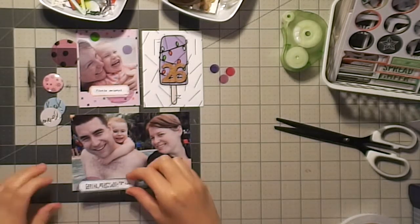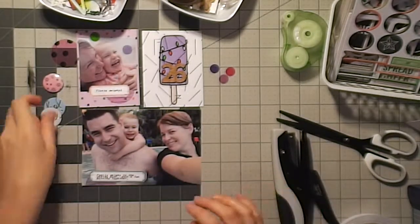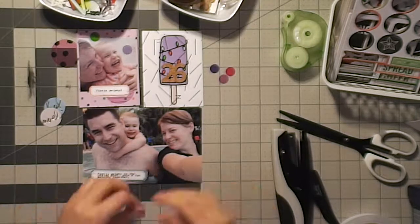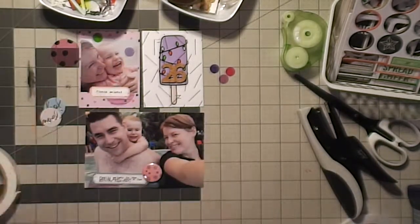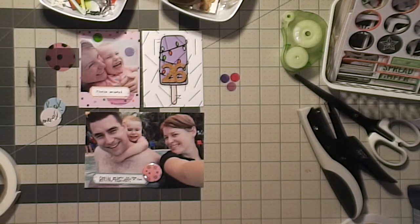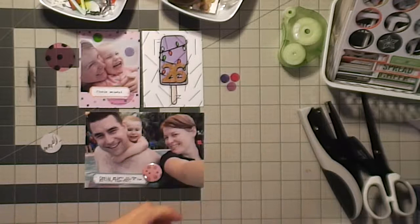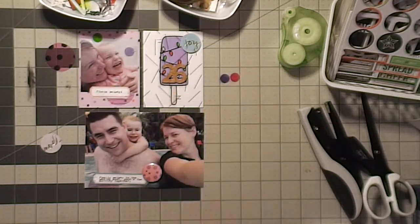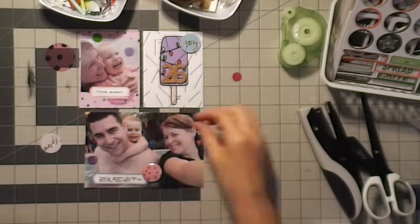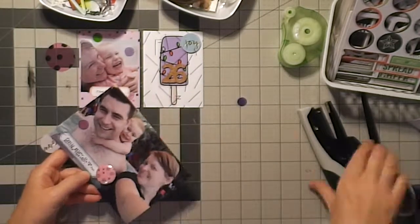And I'm just going to use a flare as well next to this label here, that pink one. And I'm just going to put it up on some foam tape. And then I'm going to sprinkle those dots everywhere, as I mentioned before, to be kind of like water splashing. And then that little cut apart piece says Joy. That was from the main kit from this year. And here I'm sprinkling this on.